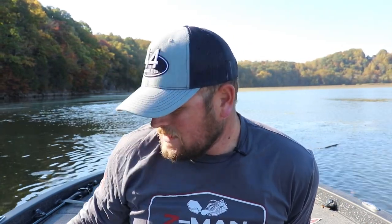But if you try those same exact techniques in the backs of these creeks on these flats, you're likely not to even get a bite throughout the day. I'm not saying that you can't be successful. I'm just saying that the majority of the time, when you get into the backs of these creeks and off the main river channel, you're going to want to start downsizing, because you're primarily going to be keying in on threadfin shad eaters.